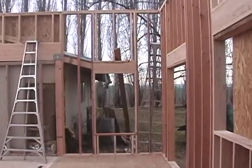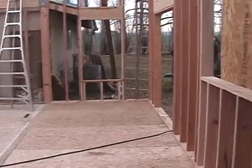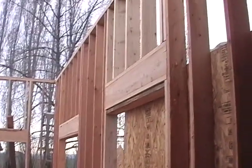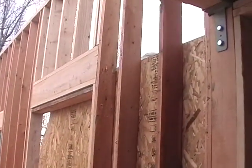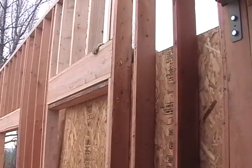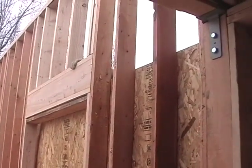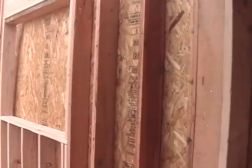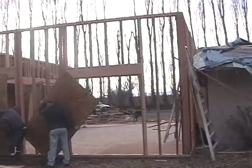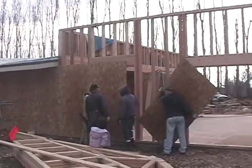Here's the back new sidewall. You see they're putting the stuff up. There's Daddy's head. See his hand up there at the very top? If you go out the back, you'll see him. View from the back. Outside.